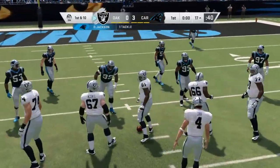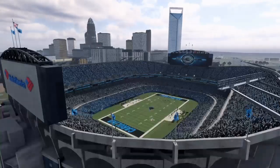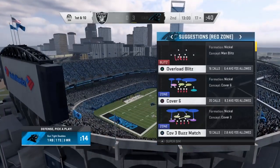Carr will come up here with a 1st and 10. And he's now 10 of 10 throwing the ball here to start the game.